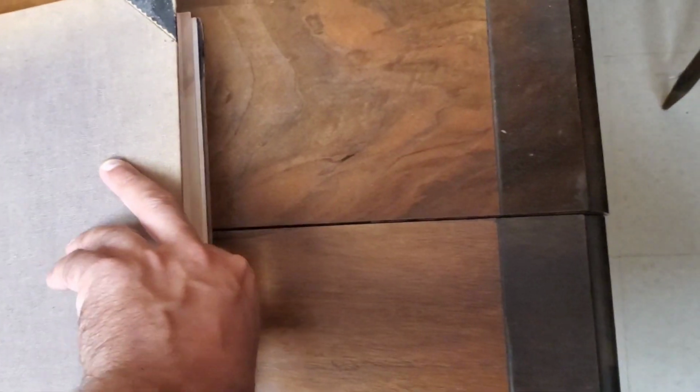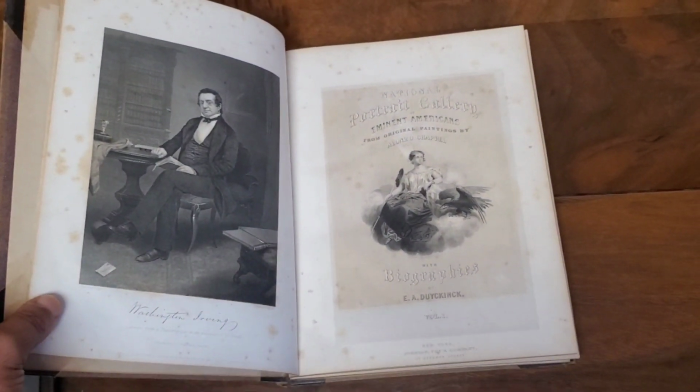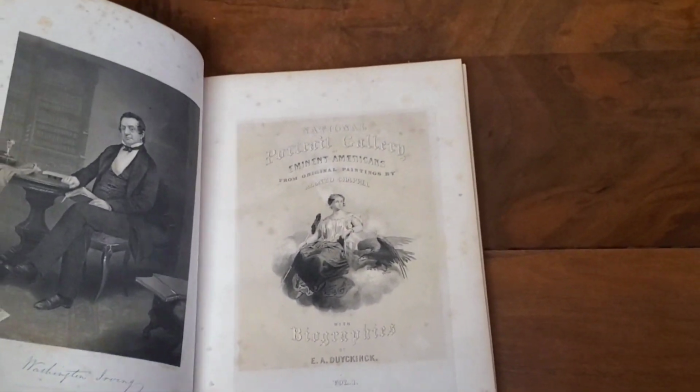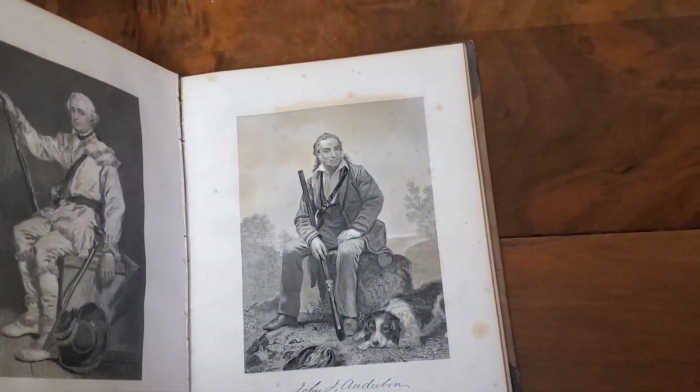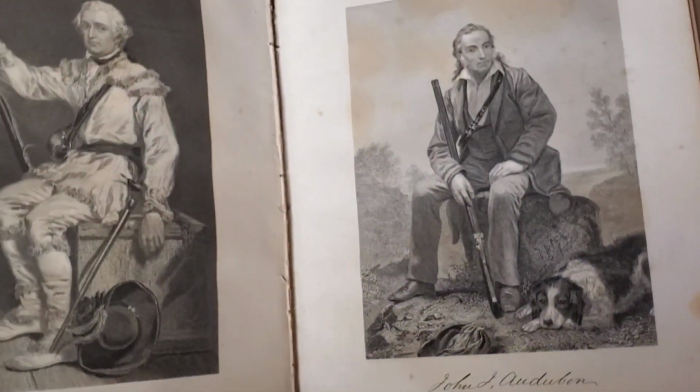This is volume 1. 2 volume set, a little bit of a later edition. I love the engravings in this. I think they're just absolutely wonderful. There's Daniel Boone. There's Audubon. I mean, these are great. Look at that guy.